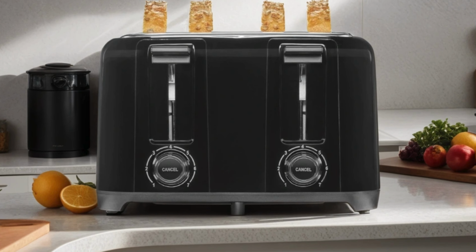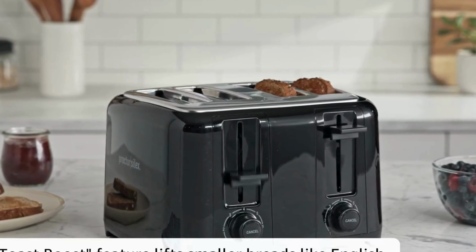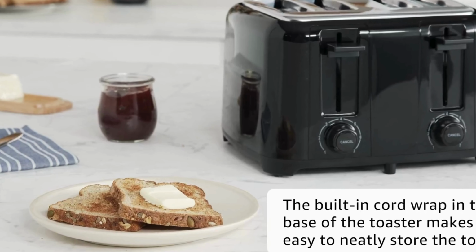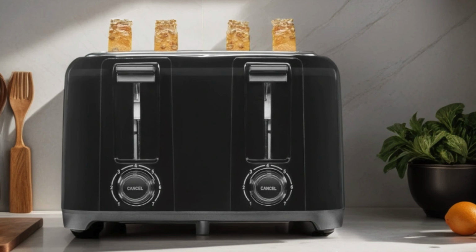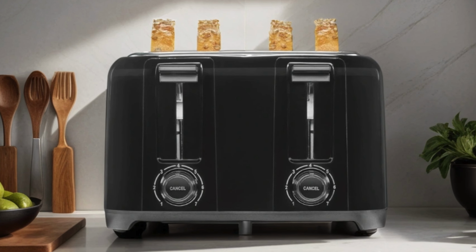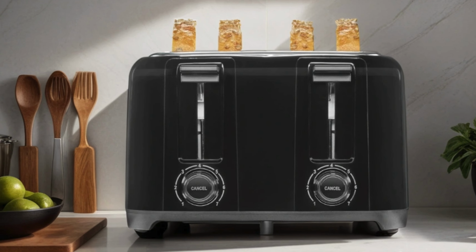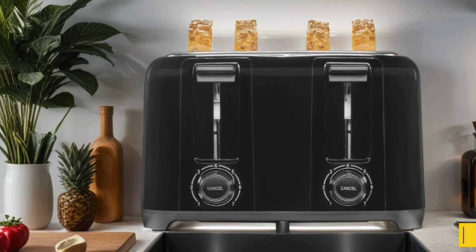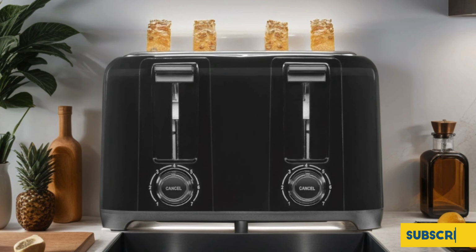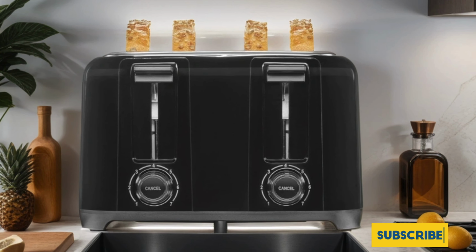Need a little extra lift? The Toast Boost feature ensures easy removal of smaller slices. Worried about forgetting to switch it off? Fear not, as the auto shut-off function kicks in for peace of mind. Plus, with the convenient cancel button, you have full control over your toasting process. Upgrade your mornings with the Proctor Silex 4-slice toaster.